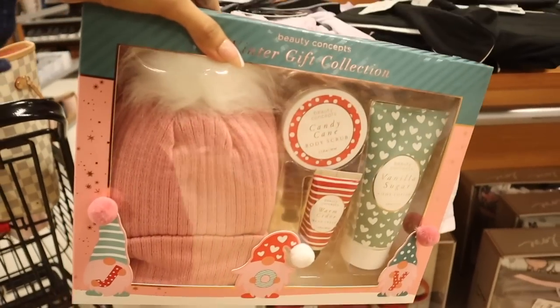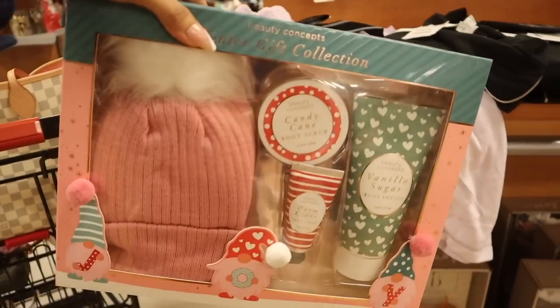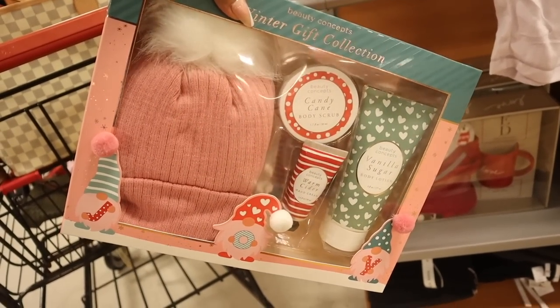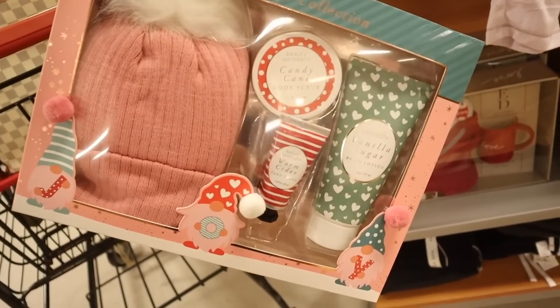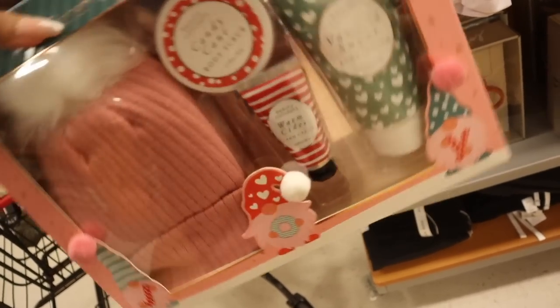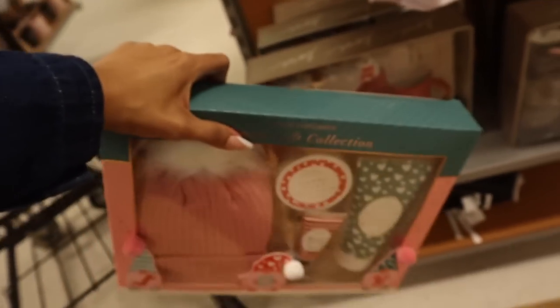So I just made it to a section full of pajamas and gift sets. Look at this one, the winter gift collection. So the brand Beauty Concepts. So you get a pink beanie, a candy cane body scrub, a warm cider hand cream, and you also get a full-size vanilla sugar body lotion. I like the packaging too. So for this one, only $15.